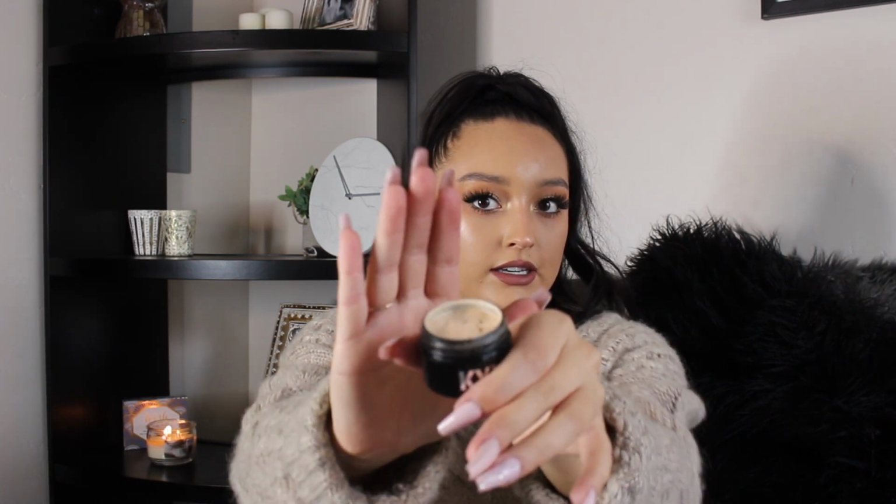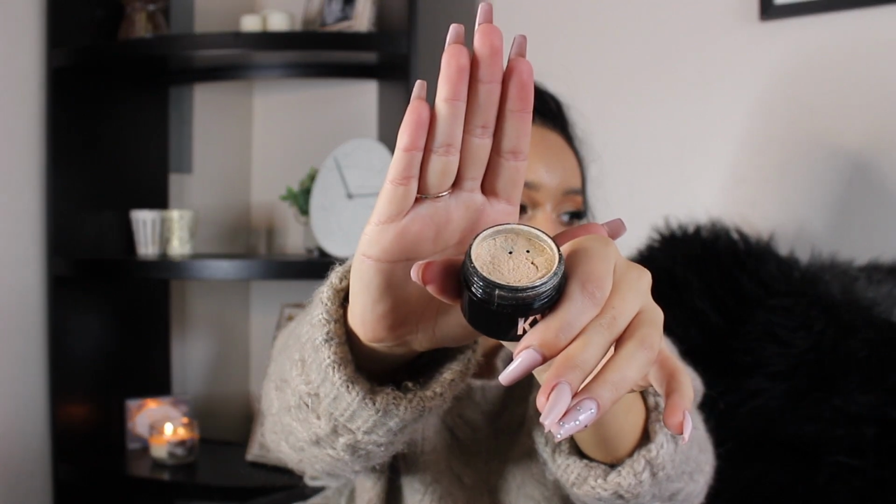And next I got a loose highlighter. I did open this because I am wearing it today and you can see how beautiful it is. It's in the shade Santorini and it's a little bit messy. I don't know if you guys can see, I don't want to spill it. It's a loose powder and it is really pretty. I just use what's in the cap right there, that's enough for me.